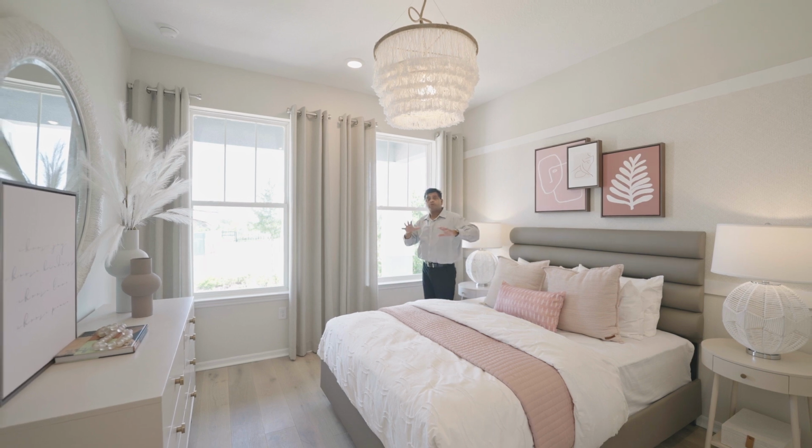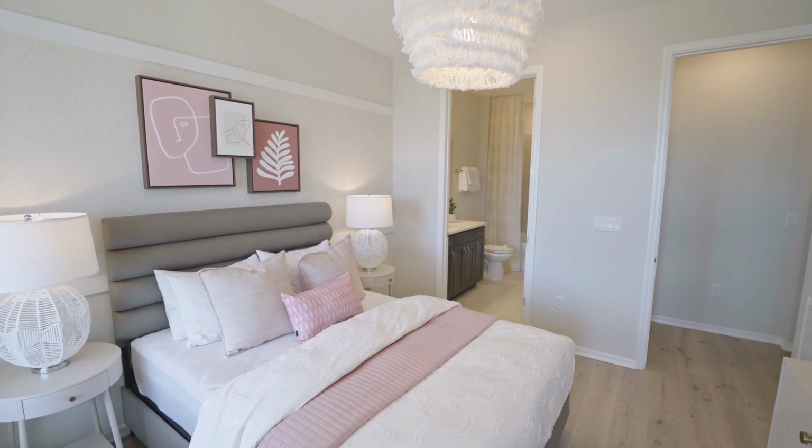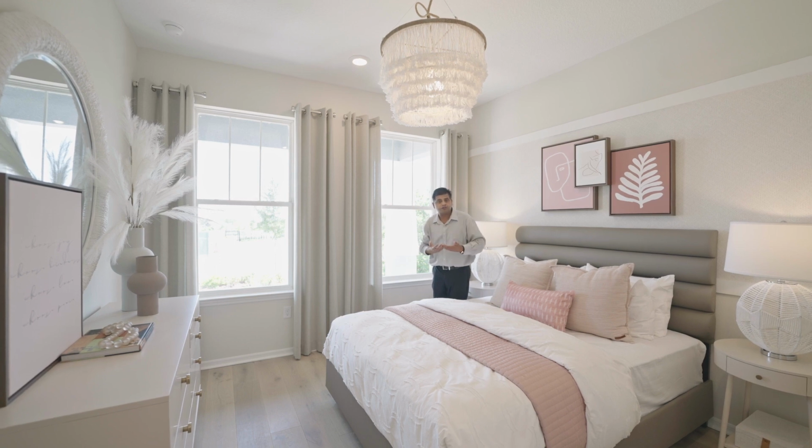So this is the way the model is, and this is the way it is going to come in terms of the flow of the house. And I'm going to tell you where you can make it into a 3 bedroom and where you are going to gain more extra square footage. So just bear with me.